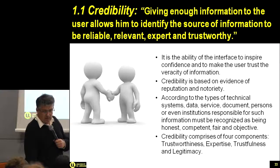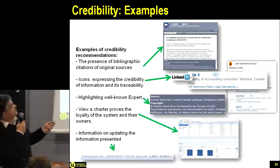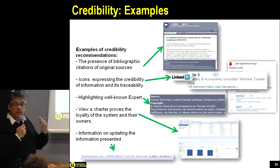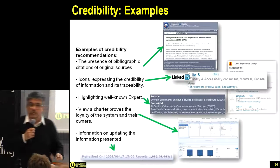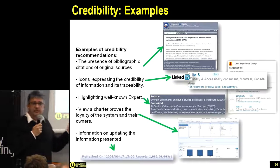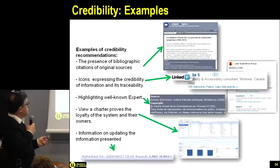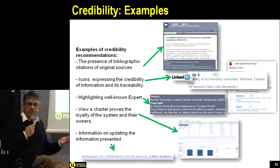I will give you some examples to identify credibility. Maybe you have some interfaces. For example, this one is an interface of a digital library, a European history digital library. The presence of bibliographic citations and original sources gives credibility to the interface. This icon is well known, like the Facebook icon you use here, and it gives credibility to your message. Highlighting a well-known expert: this is Sylvain Schirman, a very famous history expert in France. He wrote a lot of books, and if you can use his name, I'm sure it's a credible source of information. The information is updated, so the information presented is credible.